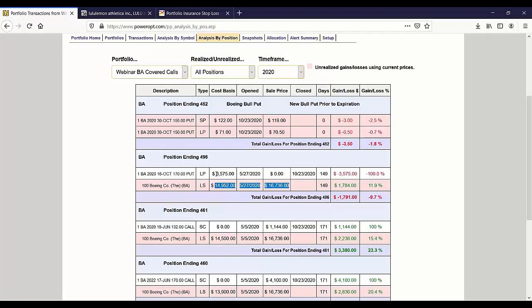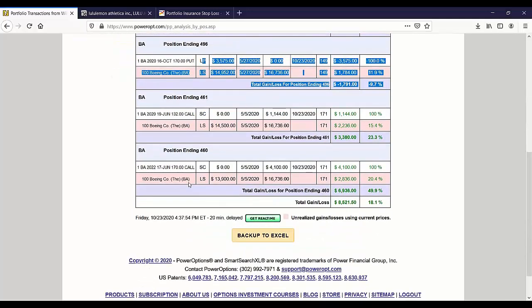The stock here is at 357 cost basis for, I'm reading that wrong, I apologize. The original cost basis was 149.52 on Boeing, and the 170 put was sold for the October, far out in time October put was sold for 35.75. And at 167.36, that expired worthless. I'm sorry, my apologies, John. That's the married put. I'm really sorry. That's the married put. Here's the covered calls.